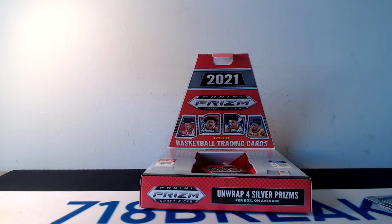Getting us halfway home through my first off the line hobby box. I believe there will be retail of this as well, so keep your eyes peeled if you're a fan of the product. It should have, I believe, at least blasters and megas, but maybe some other SKUs, and should be hitting wherever you buy your retail products probably in the next couple of weeks. If you like the product, you should be able to get it. It's usually a little less sought after than the pro stuff, so a little more attainable for the average collector.